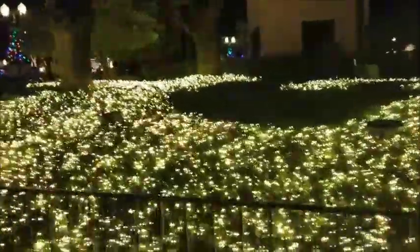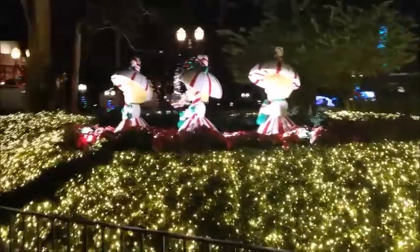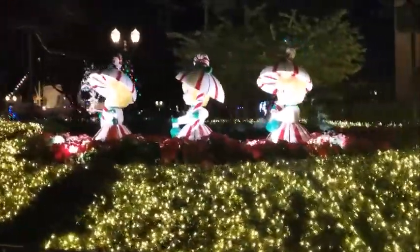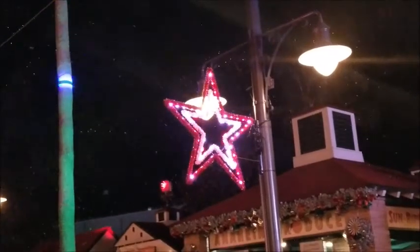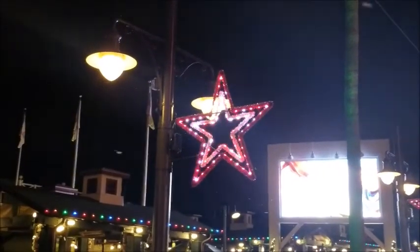Christmas lights lit up. These are over by the peppermint children with the umbrellas. These are the first things we filmed this season, the stars, and it's great to see them finally lit up. They light up different colors this year. It's so nice to see them lit up because they've actually been here since before Halloween.